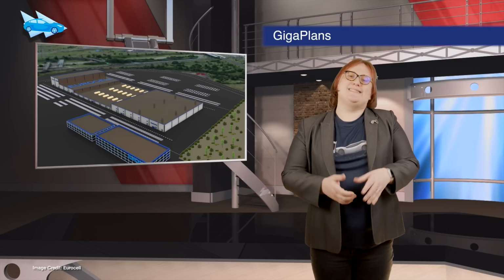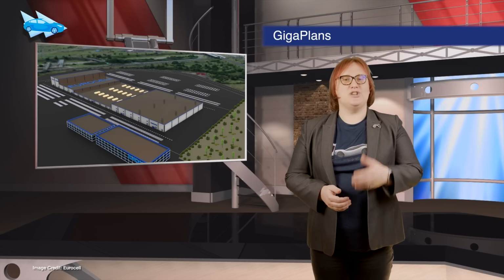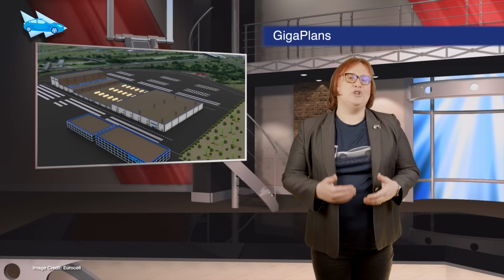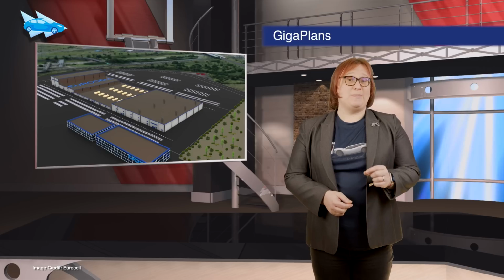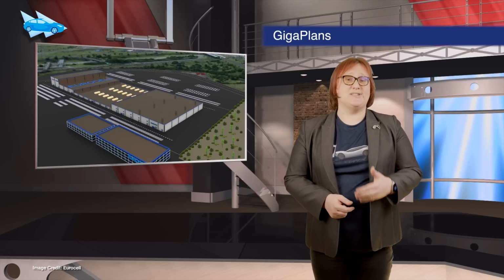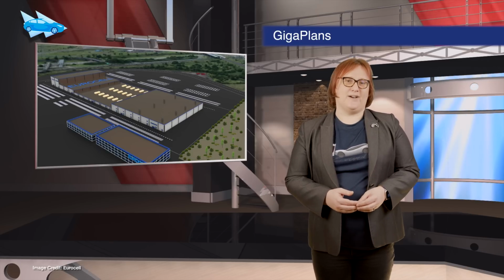EuroCell has announced plans to build a massive gigafactory in Western Europe. The €750 million facility is intended to start cell production in just 1 year's time and should be capable of producing 40 million battery cells per year by 2025.